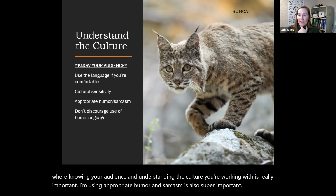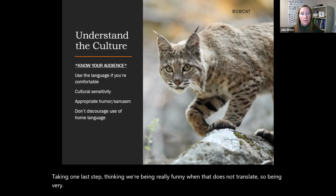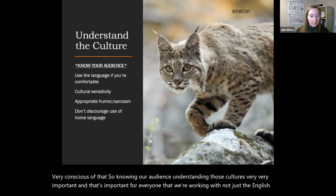Cultures are just very different. We want to make sure that we aren't taking one last step thinking we're being really funny when that does not translate. So being very, very conscious of that, knowing our audience and understanding those cultures, is very, very important. And that's important for everyone that we're working with, not just the English language learners.